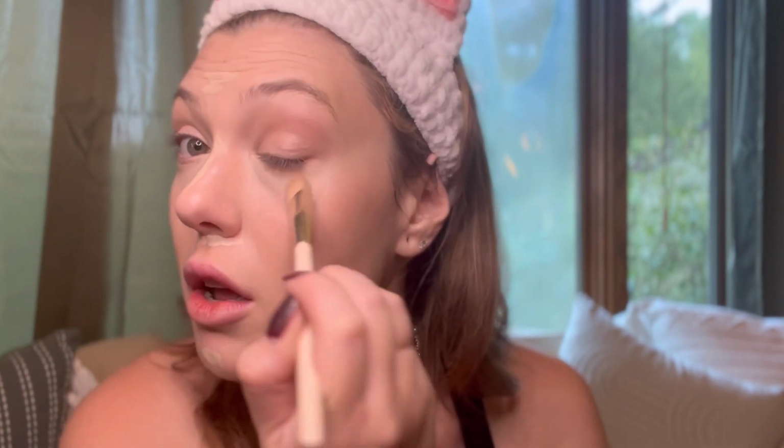I'm being very general with how I blend this out. I'm not super worried about how it looks, because I'm gonna go back in with the sponge and we're gonna blend everything together a little bit better with the sponge. You'll see in a minute. Okay, now that we have the basics down, I'm gonna go back in with my sponge. My straps are falling down. I'm gonna go back in with my sponge, and again, this is still very slightly damp. So I'm just going to blend that in with everything else so that we have a nice, beautiful, seamless fade of that concealer into the rest of the foundation.